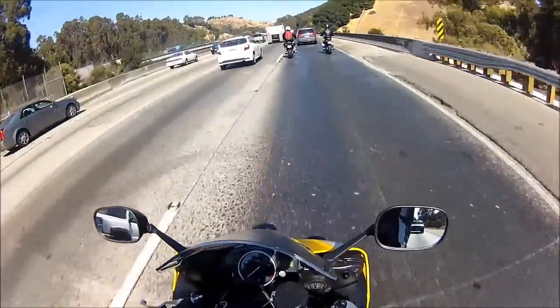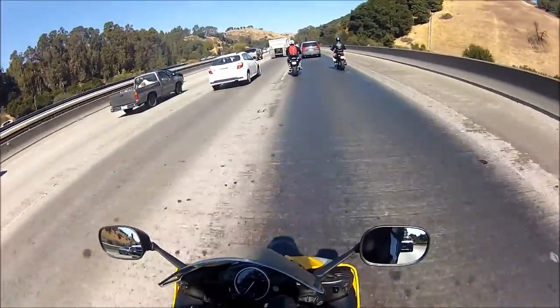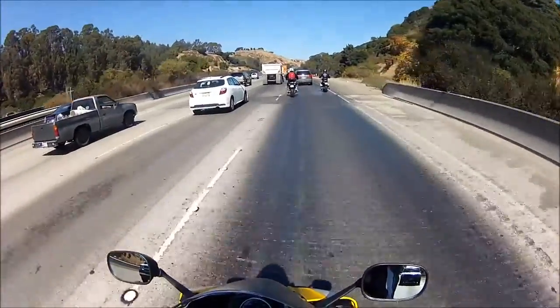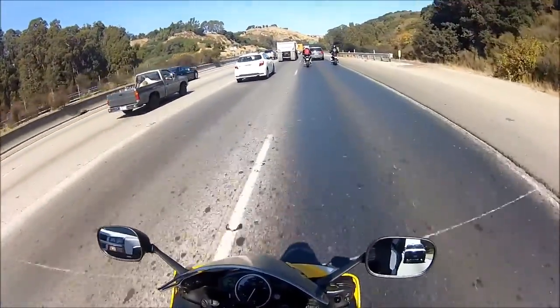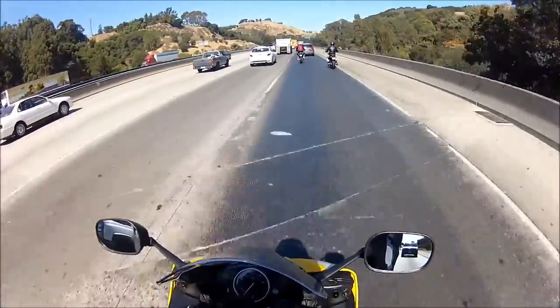The throttle is very light. That's nice. I feel like my wrists are gonna hurt after a while. Oh, and my back is gonna hurt. And the seating position is so high, you're just like on top of the bike. I don't know, man.